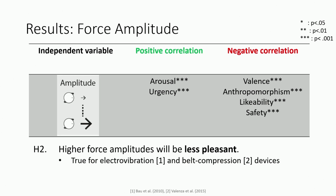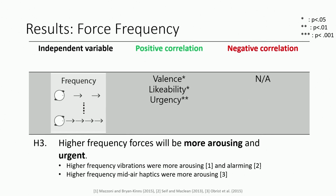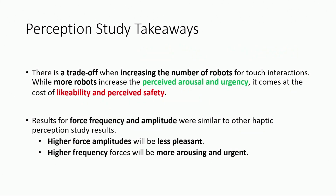Similar to prior works in haptics, we saw that higher force amplitudes were less pleasant and that higher frequency forces were more arousing and urgent. So the main takeaway is that there's a trade-off when you increase the number of robots for touch interactions, in that it increases the urgency and arousal, but comes at the cost of likability and perceived safety.